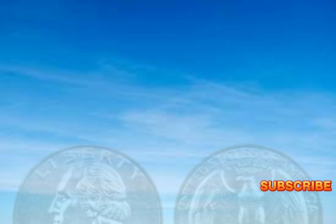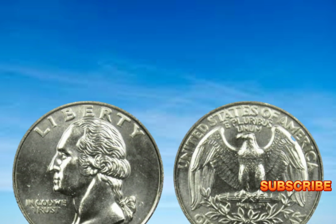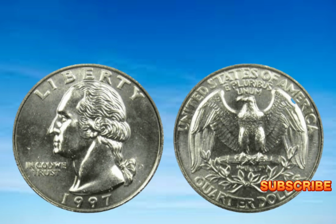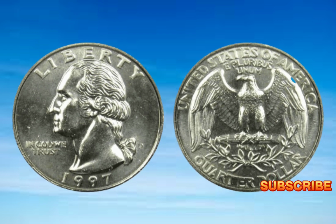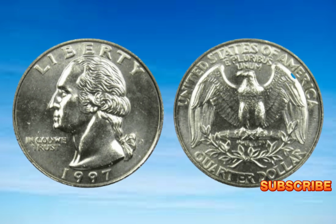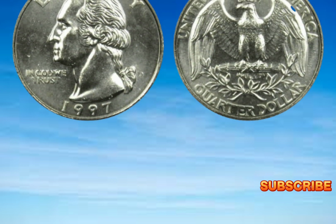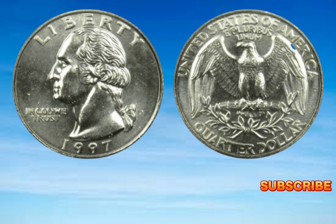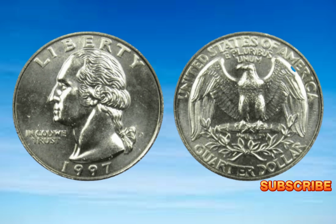By the time the 1997 quarter was minted, it was part of the copper-nickel clad era. While the design remained consistent with its predecessors, the context in which the coin was minted had evolved. In 1997, America was on the cusp of launching a significant coin program, the State Quarters Program, 1999 to 2008, which would later transform the quarter into a tool for education and state pride.